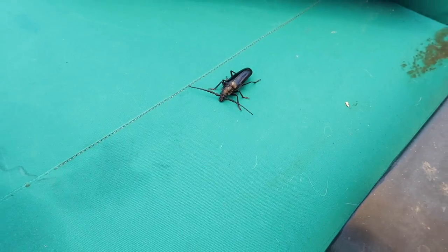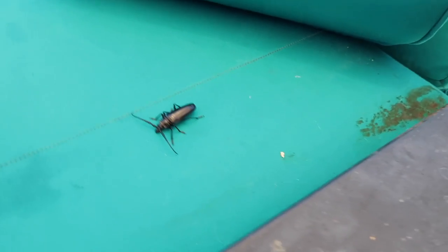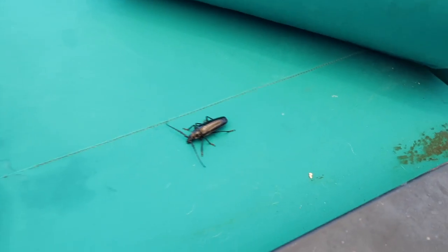It was hiding under the pillows. I wonder if that's a Palo Verde beetle, but oh my gosh, it's huge.